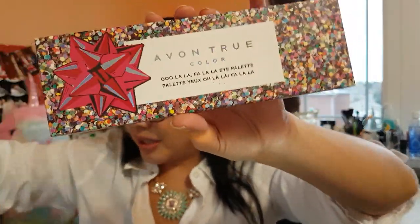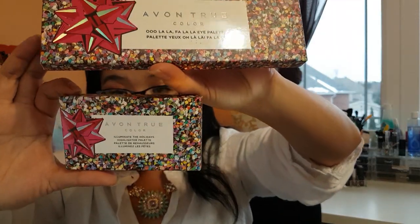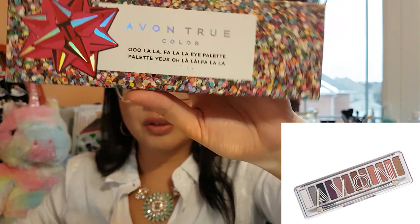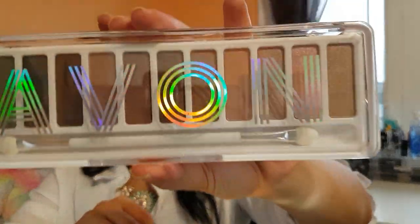So this again was the exterior box, which matches really nicely with the highlighter. This is for the eyes, obviously. So this is for your eyeshadow, and it is really pretty. Like, the colors here are so nice. So the packaging is also really fun.